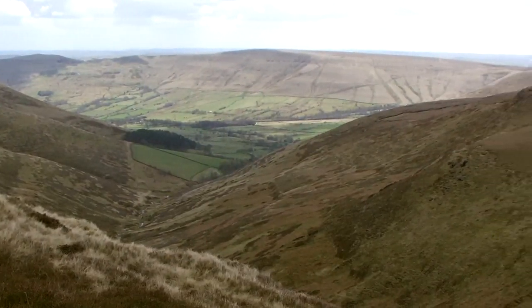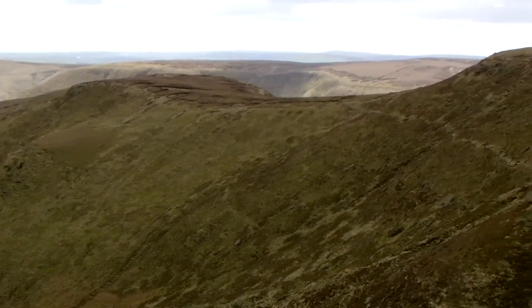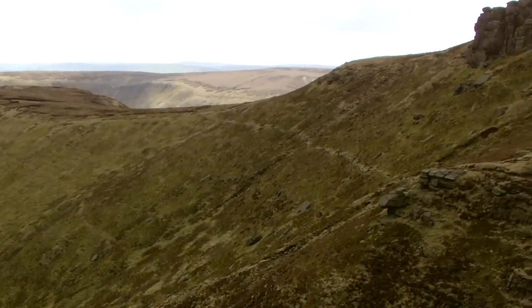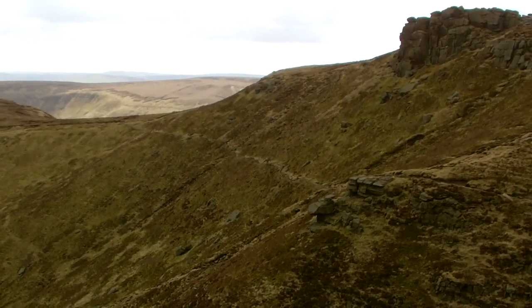This is the top end of Grinsbrook, and over there towards the right you can see the far end of Edale, which is the part that I'm just about to walk across to go over to Mam Tor and Back Tor.